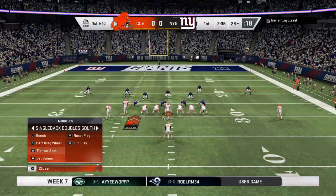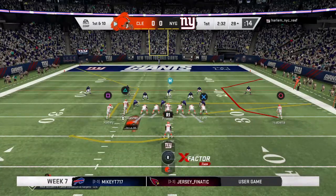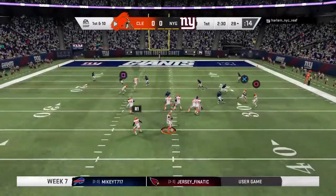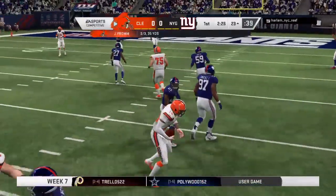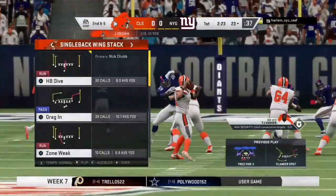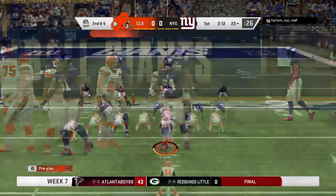He'll drop to throw. Man open, that's Damian Ratley. 5 yards on the catch there, brings up second down. Fired that one in there, able to make connection on a nice in route.